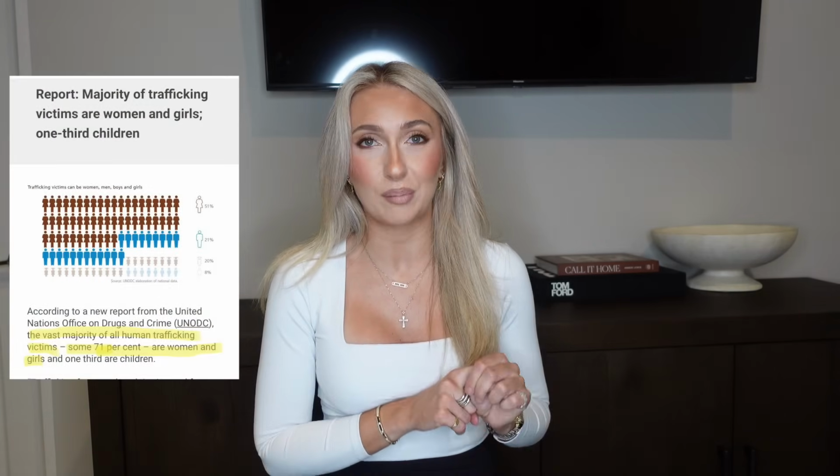Now, during your trip, most importantly, if you can avoid traveling alone, don't travel alone. Traveling alone makes for a softer target in crime. It's much harder to commit a criminal act on a large group of people, and especially if you're a female, 71% of human trafficking victims are women and girls.